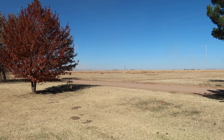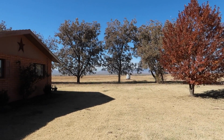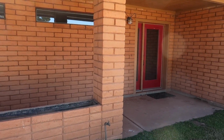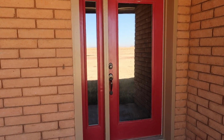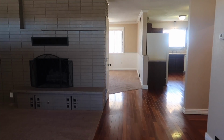You can see they're actually out there harvesting the corn right now. This was the view out this way. We had all of our pecan trees out there beside our house. This was my little front porch. I didn't really sit out here very often. We mainly sat out in the backyard, and we will just go right in the front door here to start the house tour.